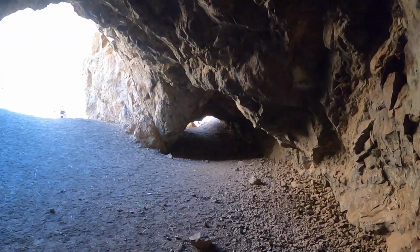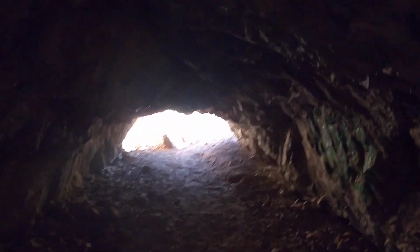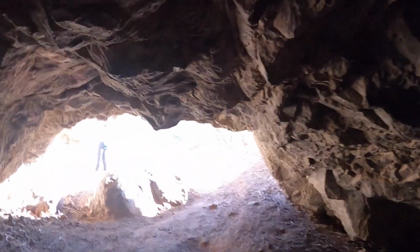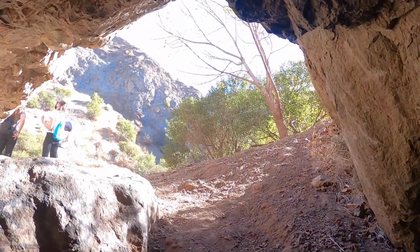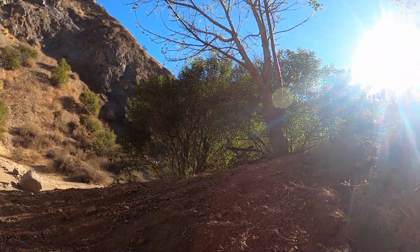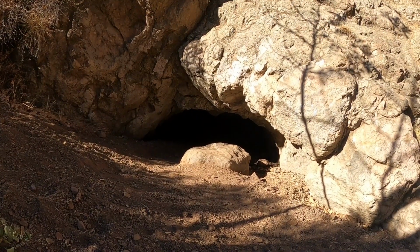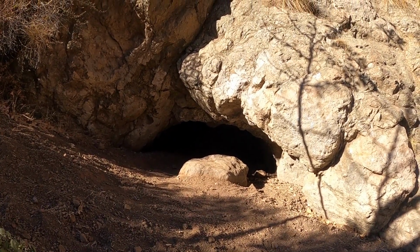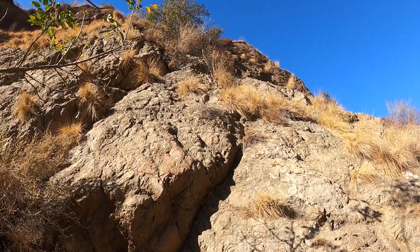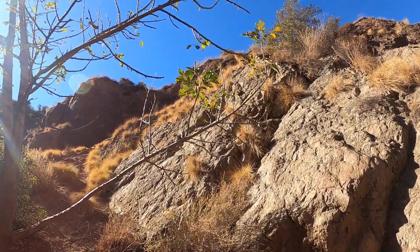Yeah, look at this one over here. This is definitely one you want to watch your head. And it gets narrower and narrower. Success. Yeah, that's a bit of a tight squeeze we just came out of. Just looking at the top of this beautiful cave wall. Yeah. Boy, it is pretty out here.